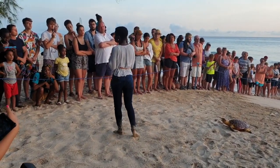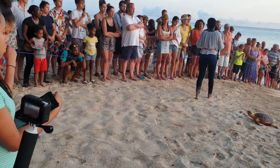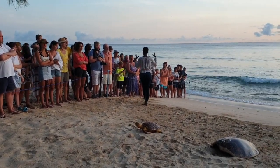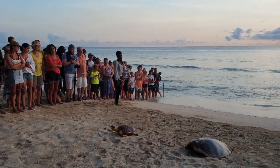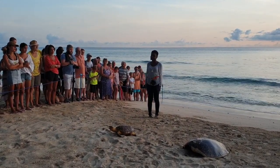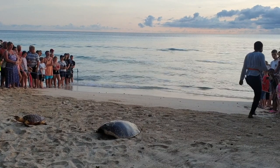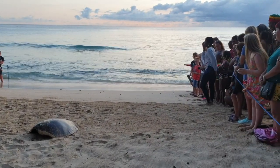Plastic will choke them. It can also stick in their stomach and make them feel full even though they're not, and they starve to death. It can also entangle them and cause them to drown. So there are a lot of issues, and I could talk about this forever, but we're not here for that. We're really here to see these hatchlings go into the sea.